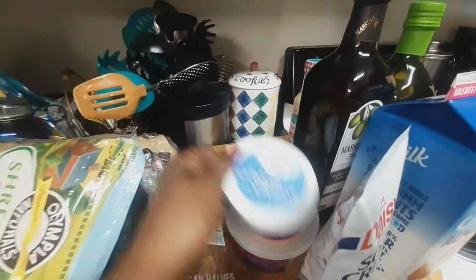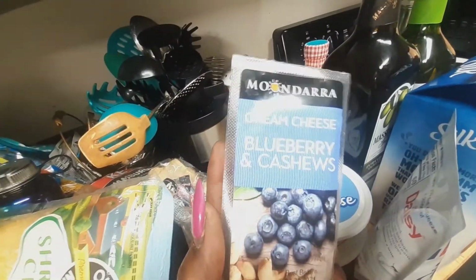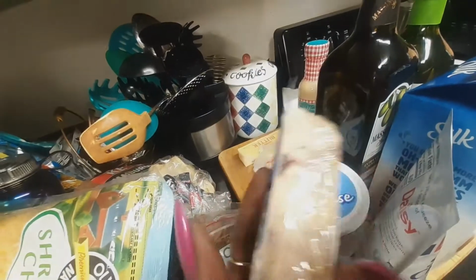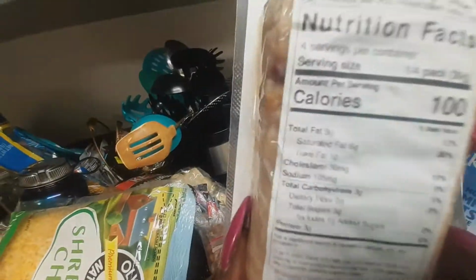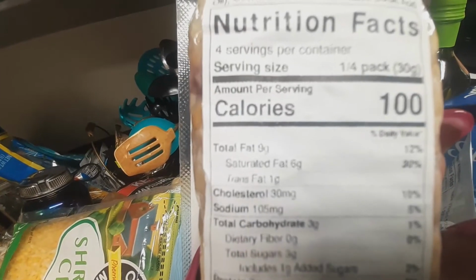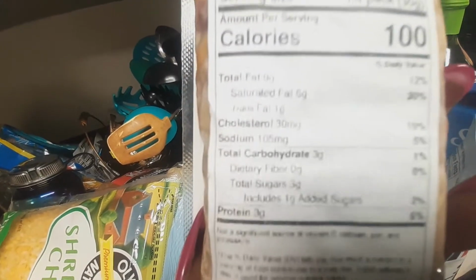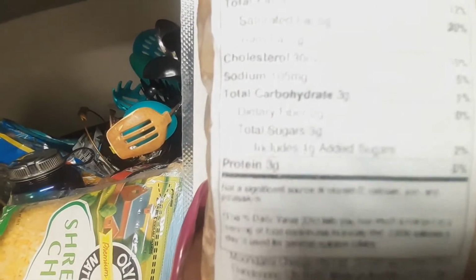Also, I got me a little bit of soft cream cheese. I got some shredded Parmesan cheese. I'm going to use that in my meal also. And then just for a little treat, I got some cream cheese, blueberry, and cashews. This is just something that I wanted to try, to give me something a little different to eat. As you can see, 4 servings per container. A quarter pack of this has 3 carbs and 3 grams of protein, it says.